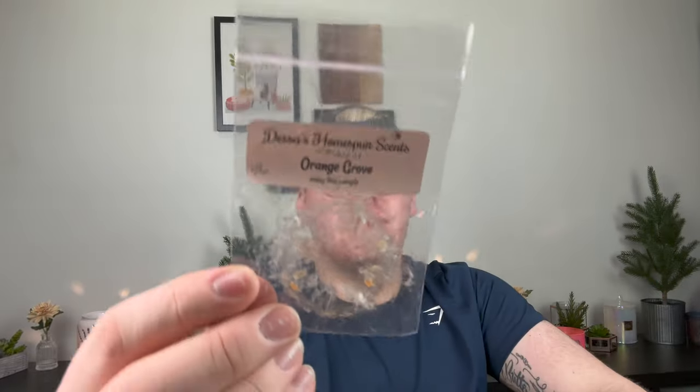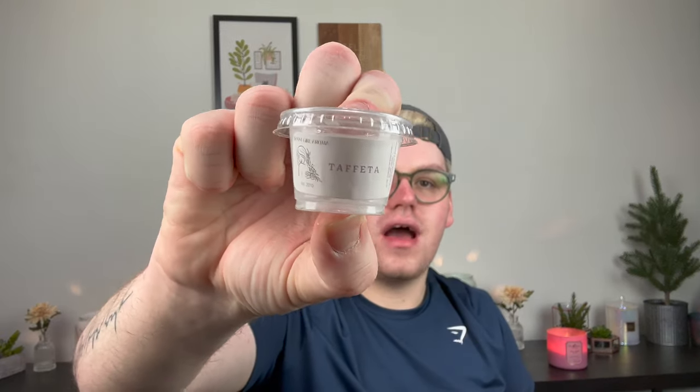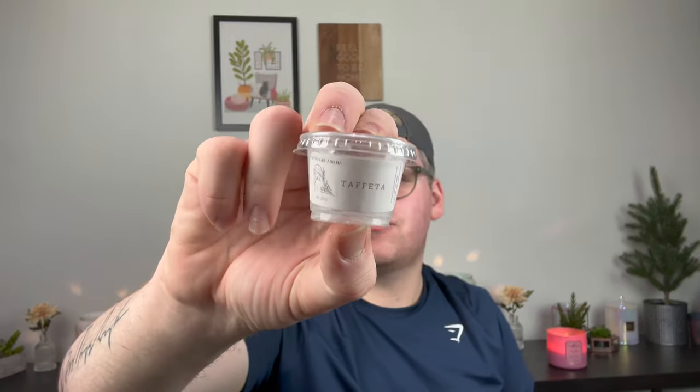Orange Grove from Dessa's. This I actually did really like. I did it in a tea light warmer, and it was a very bright, crisp orange. It was nice. I finished Taffeta from Sassy Girl Aroma. I did this one in my bedroom, in my bathroom. I don't remember this one at all.